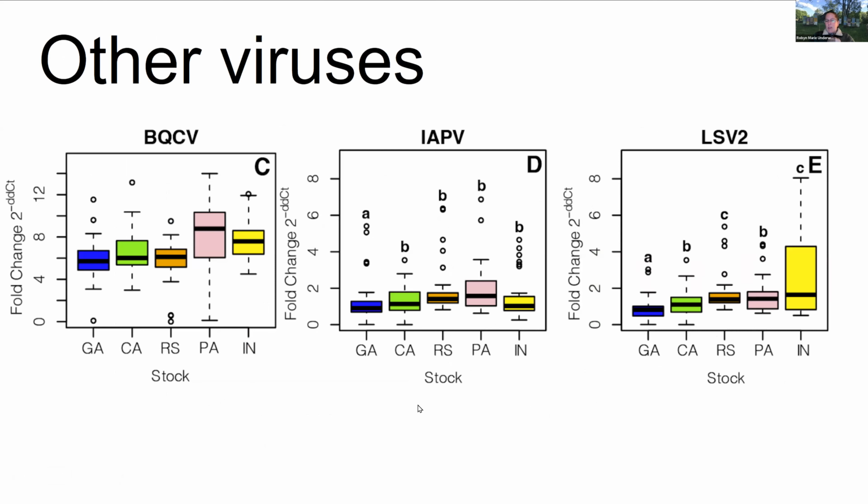Liz also looked at 3 other viruses. So we have black queen cell virus, Israeli acute paralysis virus, and Lake Sinai virus. Basically, I'm going to probably repeat this later, but black queen cell virus is everywhere all the time, and IAPV is barely anywhere ever. So that's pretty interesting. And it didn't vary much. Lake Sinai virus, though, was highly variable in the Indiana stock.